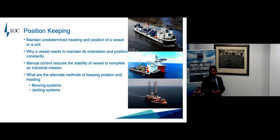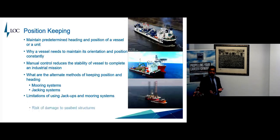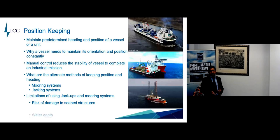Therefore, dynamic positioning can be better suited for this kind of operation. And there are also restrictions on the seabed, like pipelines, and there are a lot of structures on the seabed that should not be damaged by jacking systems or anchors. So therefore, dynamically positioned ships are well suited for this kind of operation.